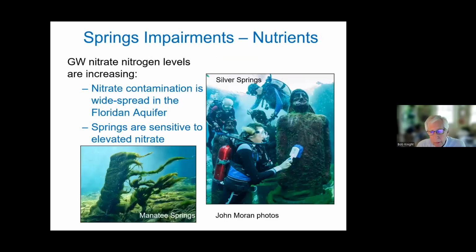Okay, the other big problem with springs is pollution. The springs are receiving their water from the Florida aquifer. The Florida aquifer is limestone. In portions, that limestone is not protected by natural soil strata. It is just covered with sand. And so in those areas, if you apply nutrients to the surface of the ground in the form of waste or fertilizer, a portion of those nutrients makes it into the groundwater. And this is what happens when there are elevated nutrients in the ground.